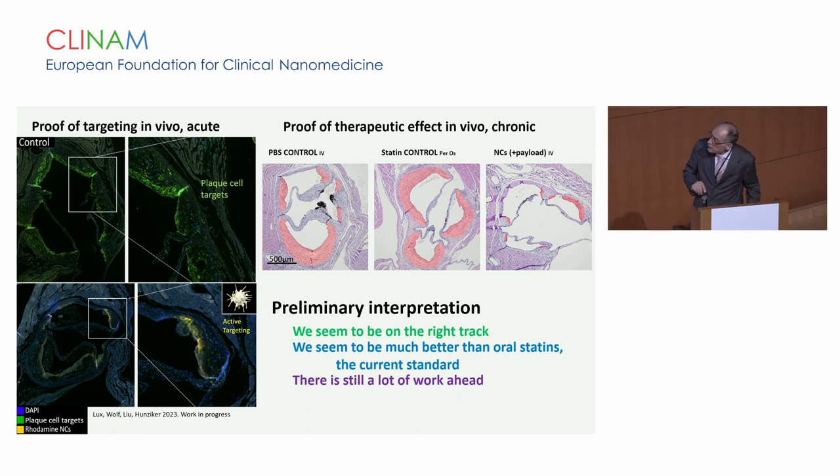On the lower end, you see that we have produced nanocarriers that are polymeric, that are PEG-free but stealthy, that are releasing drug upon arrival at the target, that are well characterized, that are non-toxic, and that are scalable. And these nanoparticles are able to reach the target cells in the arteriosclerotic plaque.